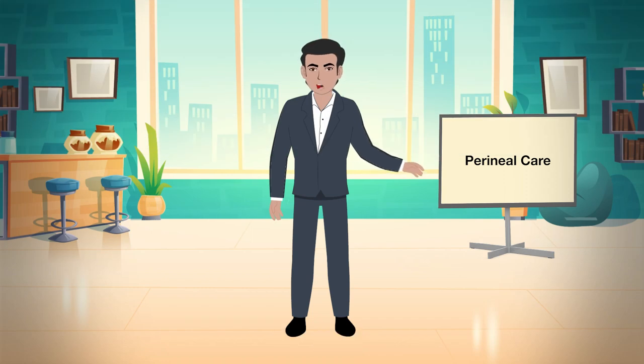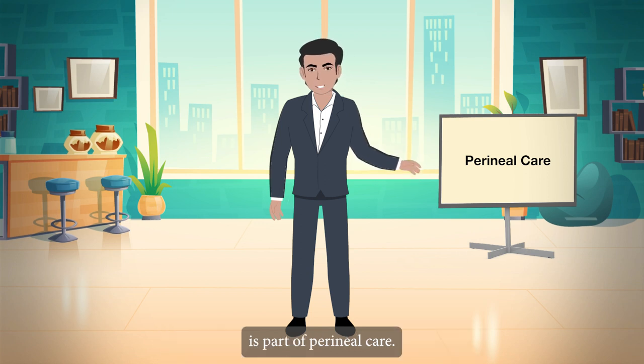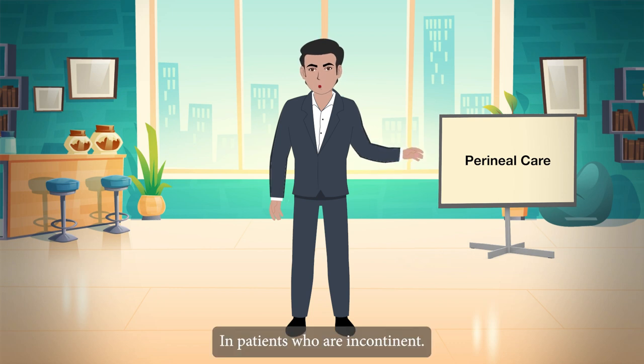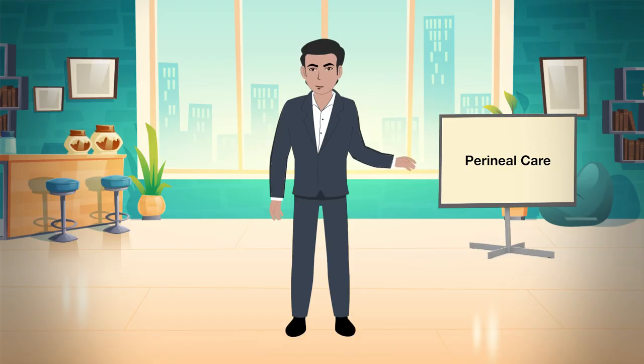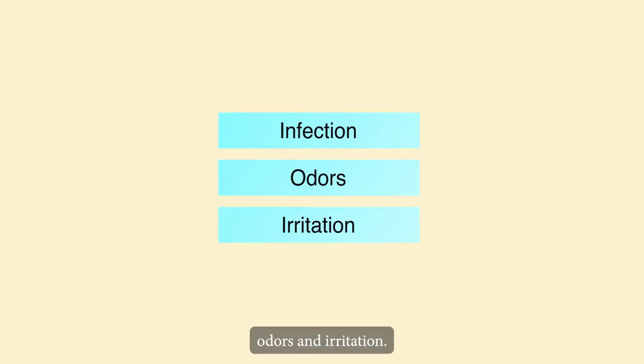Perineal care. Washing the genital and rectal areas of the body is part of perineal care. It should be carried out at least once daily during a bath in the tub, shower, or bed. In patients who are incontinent, it is carried out more frequently. This prevents infection, odors, and irritation.